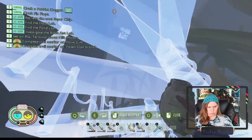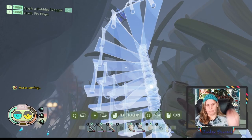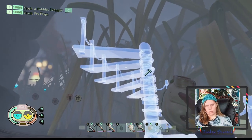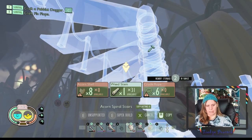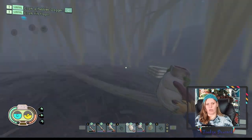No, the spiral staircase we're gonna need acorn shells for. Fuck. It's alright, I can run back to the main base. We don't have any. Like, I used them all on the chest. I can chop up some. It's gonna take forever, Dev.